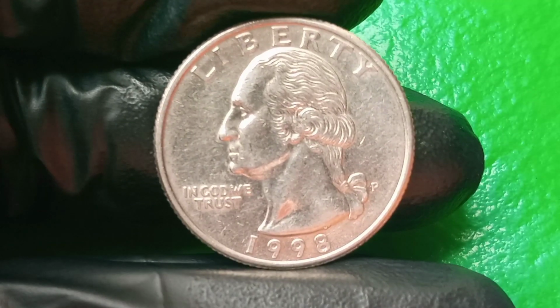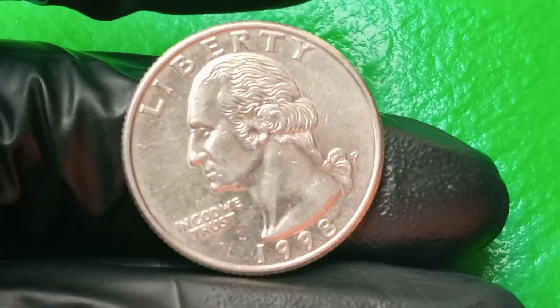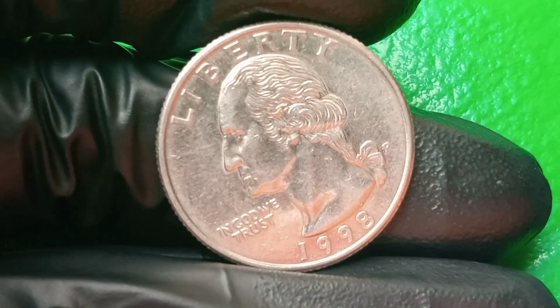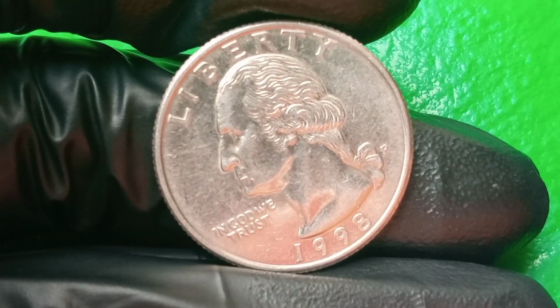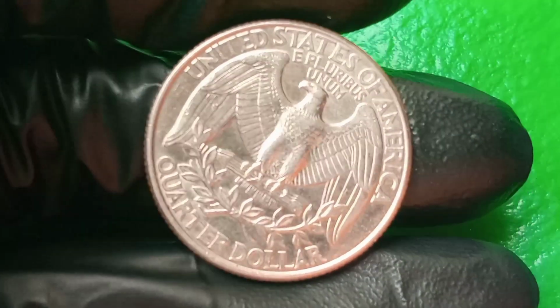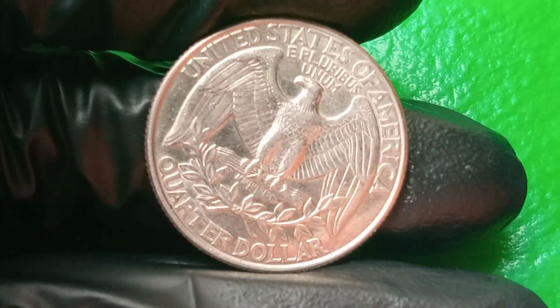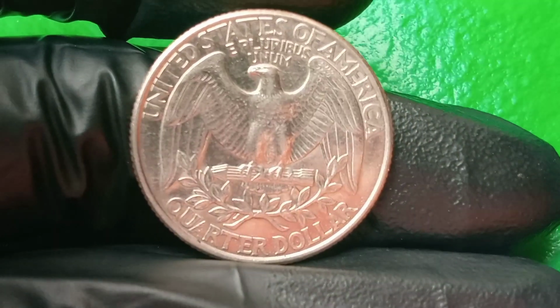The combination of off-center strikes and die cracks has positioned the 1998 P quarter dollar coin as a highly sought-after item in the numismatic market, further enhanced by the rarity of these features. And while millions of quarters are produced each year, the number of 1998 P quarters displaying these unique characteristics is relatively small, leading to fierce competition among collectors seeking to acquire them.